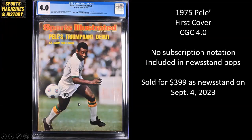Here's the problem. This is a subscription label removed. I know that on your screen it's probably a little bit difficult to tell, but when you zoom in on this listing and on these photos within eBay, you could very clearly see the glue strips going horizontal. You can see it a little bit, but it's hard to see without zooming in. But this was very clearly a label removed subscription copy, and it was advertised as a newsstand. It sold for $399 on eBay back on September 4th, 2023.